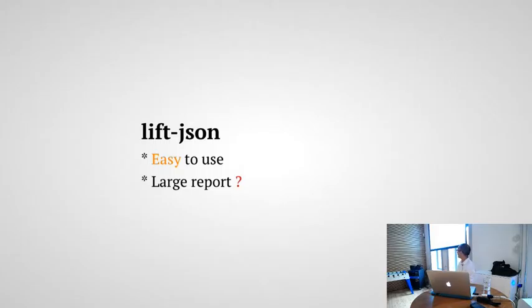I tried using another library called Jackson. It's a bit better when parsing, but still not good for parsing large files. And then I tried to look for help from XML. But previously, I actually pretty much hated XML because XML is really complex.